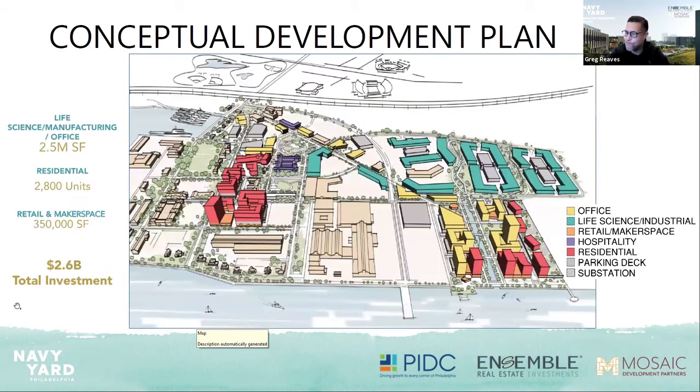So with that, this is the conceptual development plan. Overall, it's 2.5 million square feet of life sciences, but we're somewhere around 5.4 million square feet in total development. We're planning for at least 2,800 residential units. We might be 100 units plus that, I think, in our plan. The retail and makerspace will be a critical element of that.